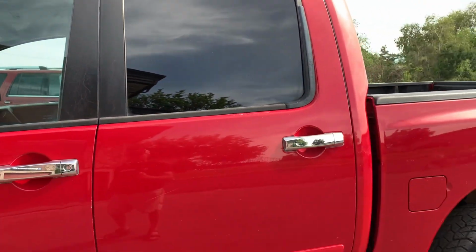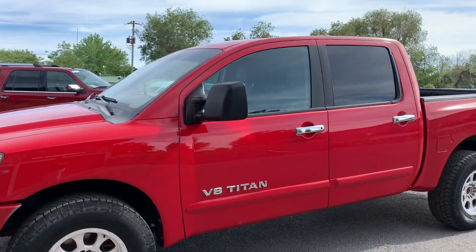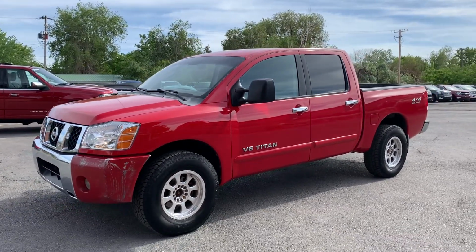All right, and then that about wraps it up for this Nissan Titan. As I mentioned, this particular vehicle does have a clean title.